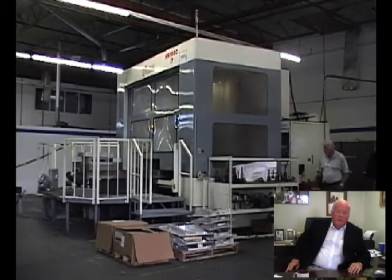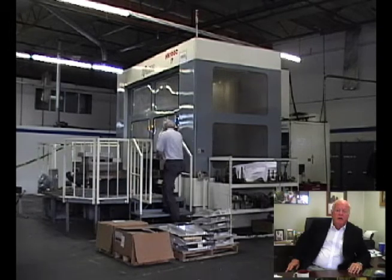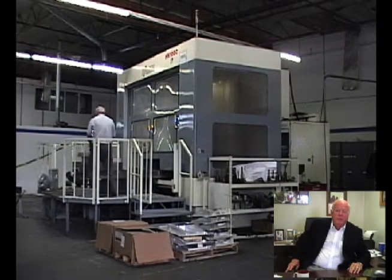In the video that you're watching right now, you can see where we're walking through a plant and taking an overall look at the equipment, and then walking up to the equipment and inventorying the equipment.